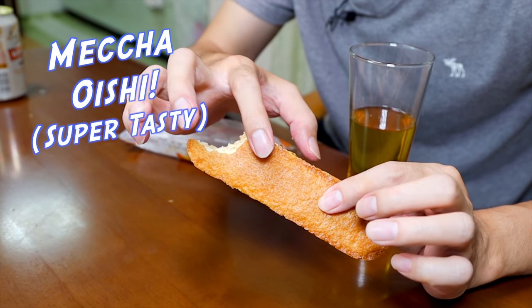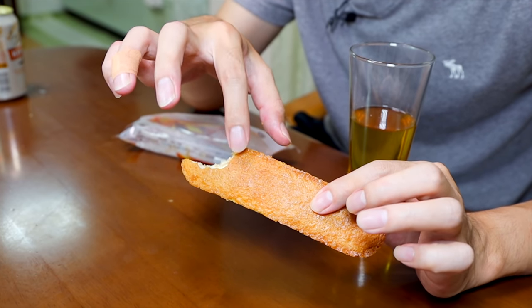Oh, めっちゃおいしい. I think the outside is coated with caramel. So when I bite it, it's crispy but really soft inside. Does it make sense? And when I bite it, the caramel flavor is blooming, exploding, filling my mouth.